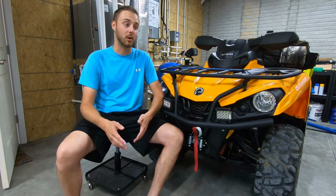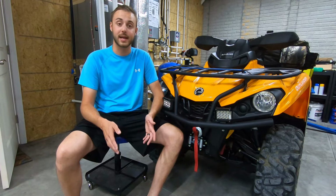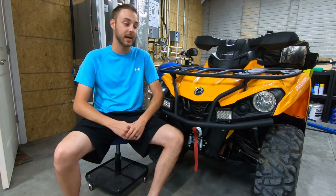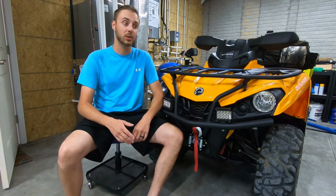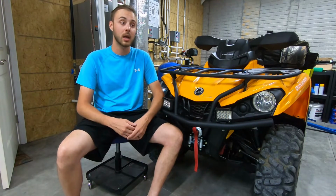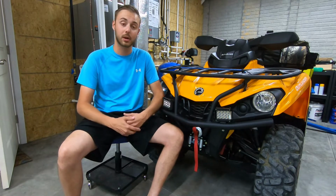Now, the pros of this are the Outlander L models are considerably cheaper. They start right at $6,000 for a 450 without power steering, the DPS system that Can-Am has. And that's not a bad place to start. You're talking about 38 horsepower, which is more than anything else in the 500 class of any manufacturer. And that's certainly a good place to be. Now, that is, again, a single cylinder motor.